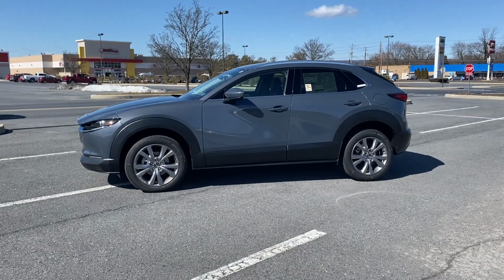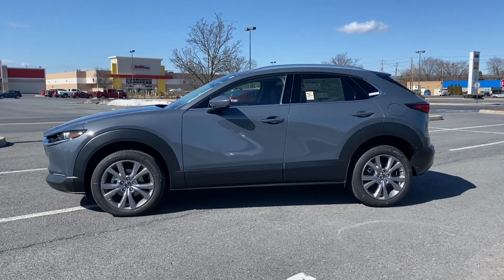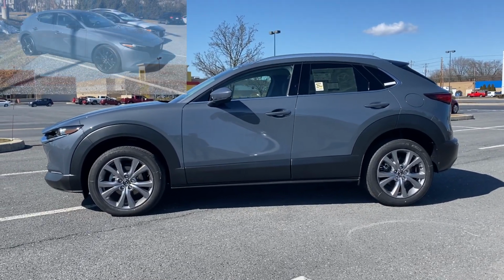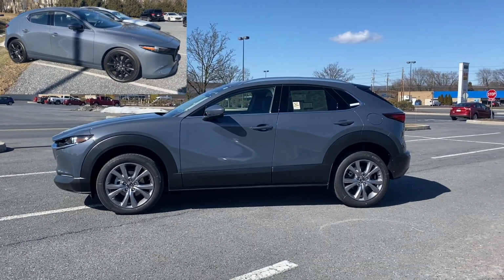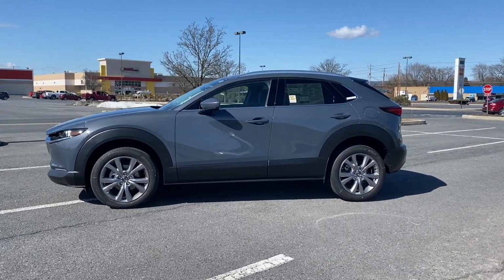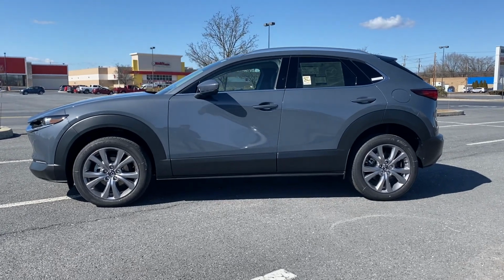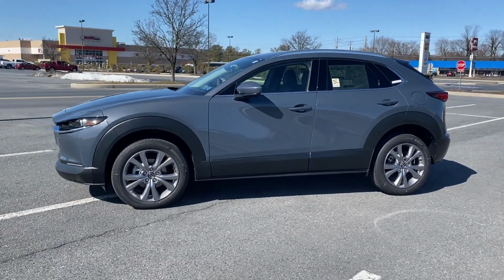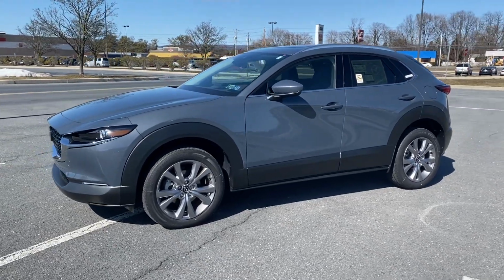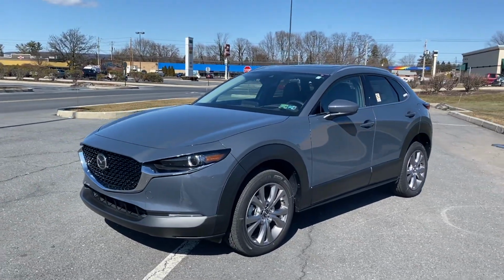Let's start on the side profile here. I love the look of this thing. It actually looks just like a raised Mazda 3, and that's basically what it is. The Mazda 3 hatchback with all-wheel drive on steroids. It's up about 2 inches higher, I think, but it's a really pretty car from the side as well. I love this kind of dark, kind of like pewter gray, I believe is the color on this. A really aggressively styled car all the way around.